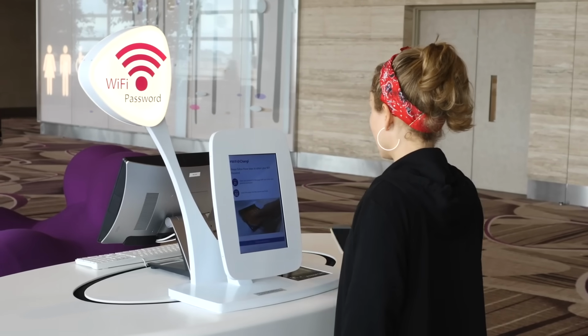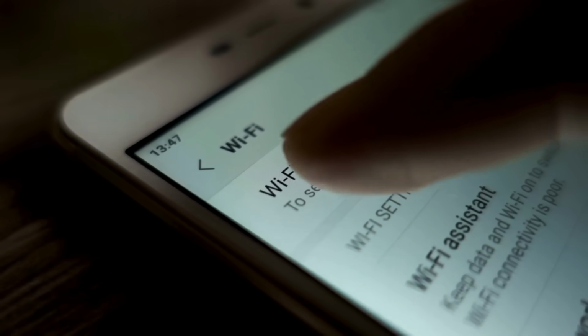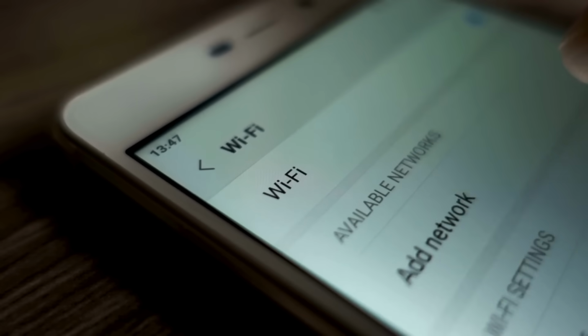But if you don't, and you need to connect to airport Wi-Fi, make sure you don't make this next mistake of connecting to the public network unprotected.